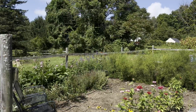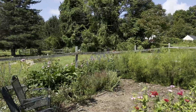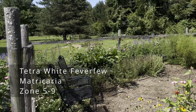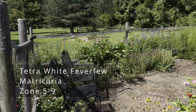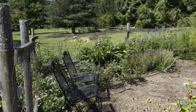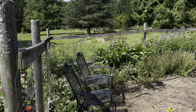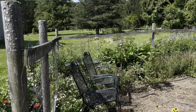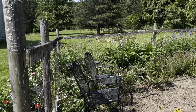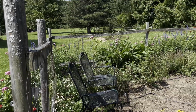And on this side of the cottage garden, we have the medicinal garden. And I have right behind the chairs right there some feverfew, and this has been blooming the whole summer. I planted it from seed, and I love its fragrance. It kind of smells a little bit like mums, and I love the mum fragrance. I wonder if it's in the same family. And it's a great plant for all sorts of uses. You can look it up. I'm not going to say what it's for because I'm not a doctor or an herbalist.